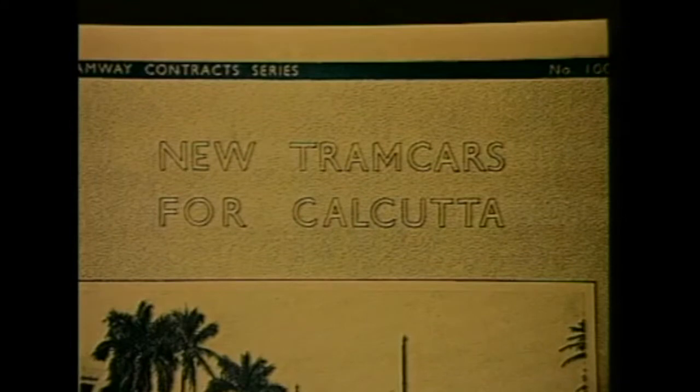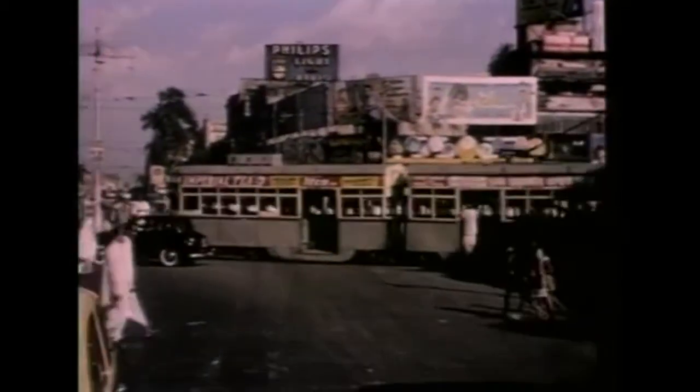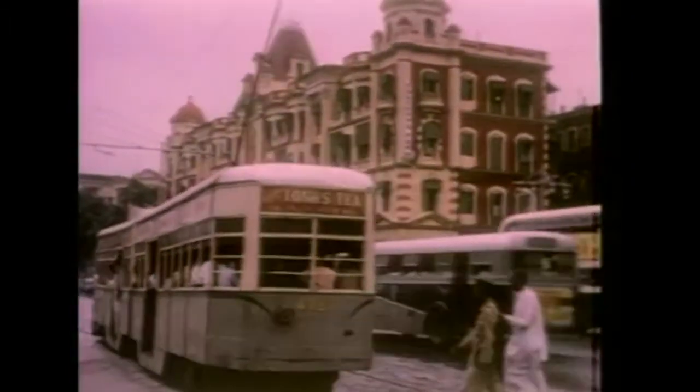English Electric also provided the first three examples of the much more successful K-Class. Like the J's, 307 to 309 were delivered in 1931. Referred to by the CTC as the articulated or English cars, a further 180 Ks, numbers 310 to 489, were built locally between 1932 and 1939.